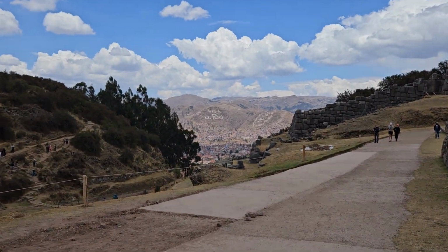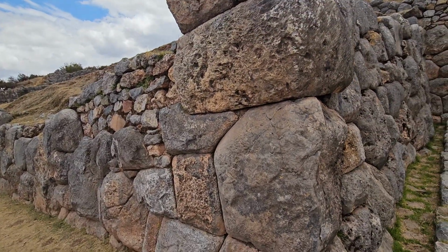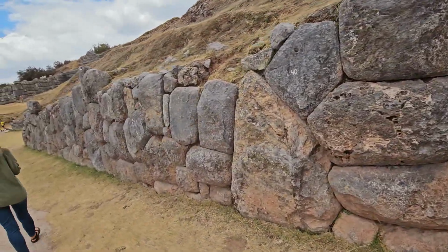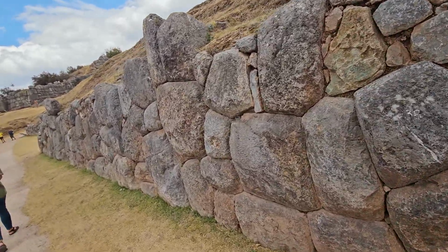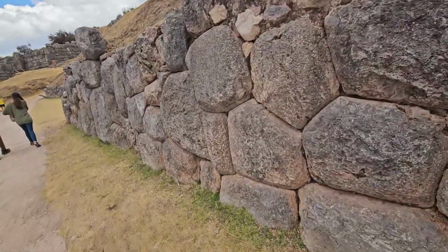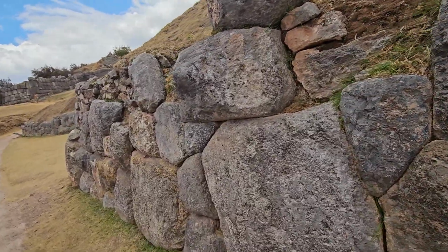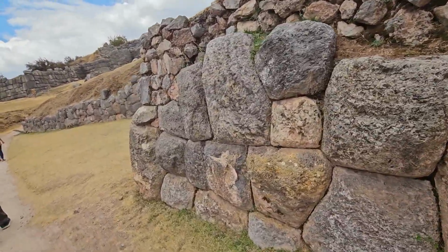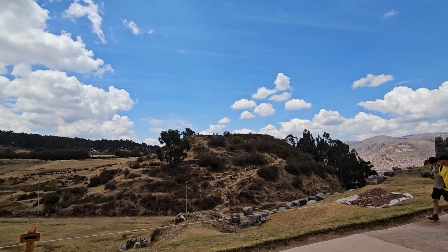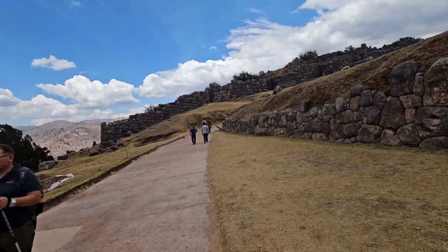And the ever-present Viva la Peru. There's the Christ statue that I'll be trying to get to later. Everything's uphill. Oh my God.